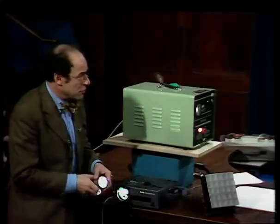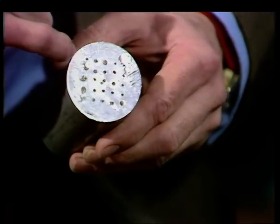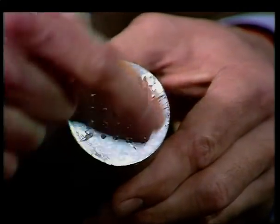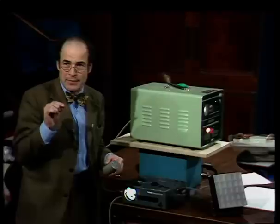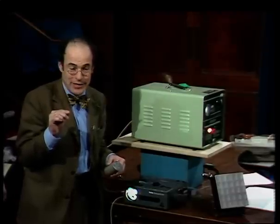inside a tube here. And if I get this at the right angle to the light, you can just see the end of my 25 fibers arranged in a 5 by 5 matrix, a 5 by 5 arrangement here. So we've got 25 picture points. Now, each of those fibers can only transmit the brightness or darkness of a particular point of a picture. So we aren't going to get a very good picture out of 25 points.